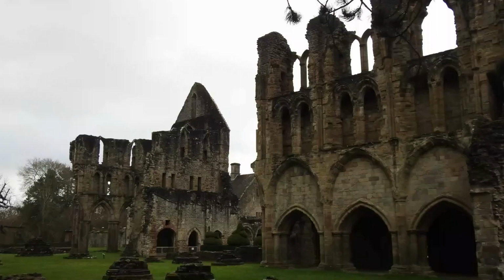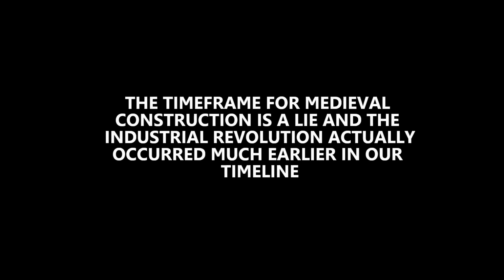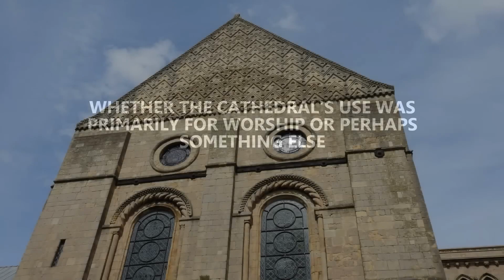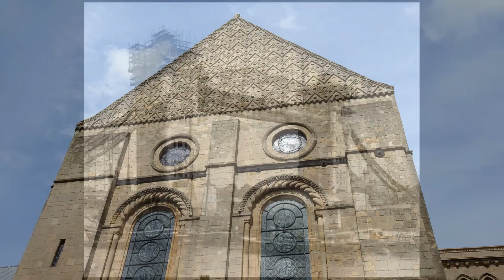These medieval structures took hundreds of years to complete, and much like Liverpool Cathedral, they probably were used in sections of the structure before the entire thing was finished. Now, whether the time frame for medieval construction is a lie, and the Industrial Revolution actually occurred much earlier in our timeline, is one of the questions I will be investigating in my new series, and asking whether the cathedral's use was primarily for worship, or perhaps something else. But there is a lot of complexity that needs to be presented first. Each structure is different and requires its own in-depth research that, as I have come to learn, needs attention beyond Wikipedia. And it's mind-boggling to contemplate what those of the past achieved.